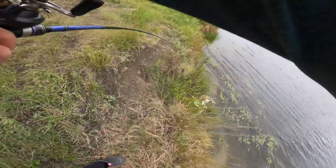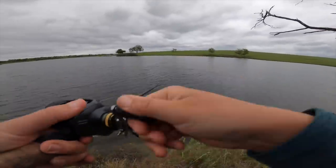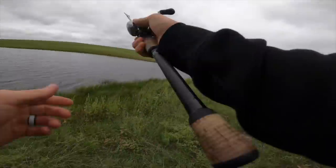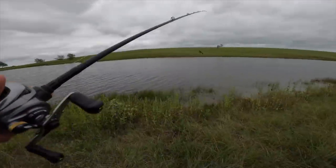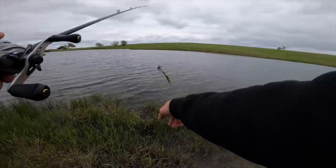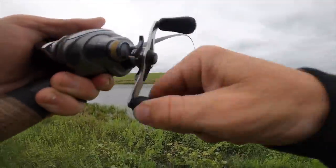There we go. Golly, these hooks. When they get in, they get in. All right, bud, go grow up to be a big old 6-pounder. We're gonna make it in time. His nose is in the water. He thinks he's swimming. He's off to the races. I think he's still on.